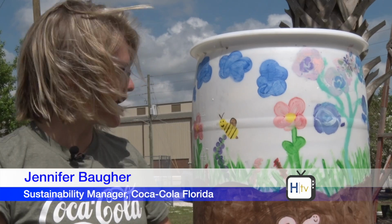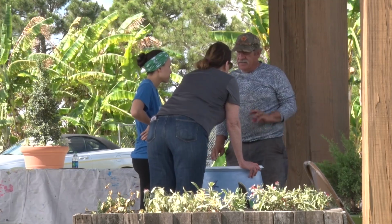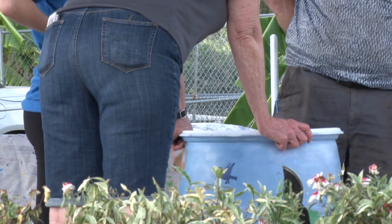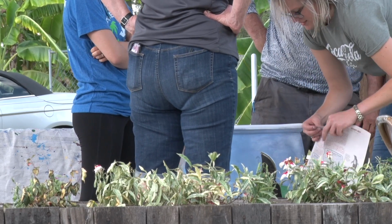So what we have here are some vermicompost barrels as well as some rain barrels, and we are doing these today at the Florida Learning Garden to conserve water and also learn about stormwater mitigation. And then with the vermicompost barrels, we are learning about reducing organic waste and keeping waste away from landfills.